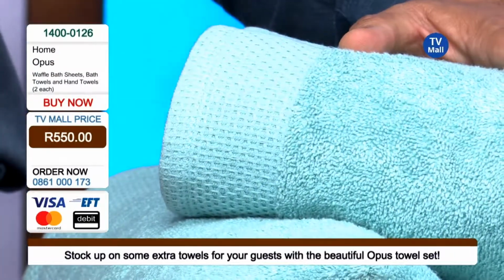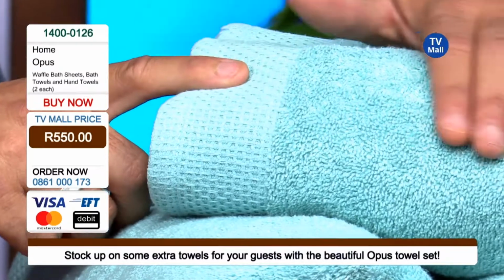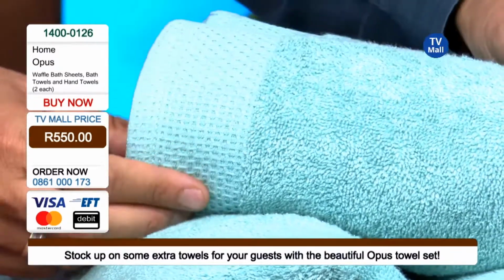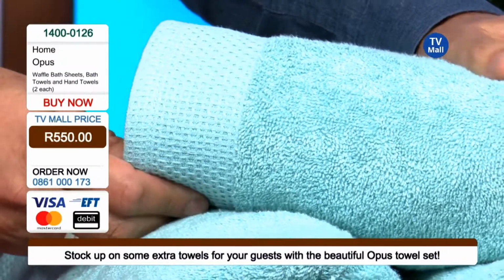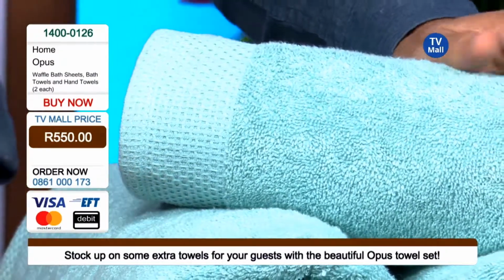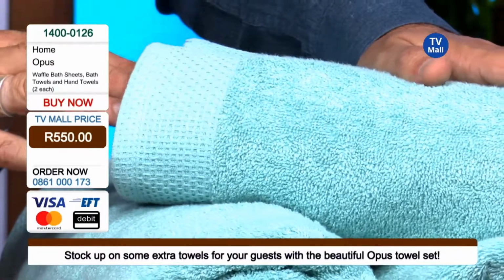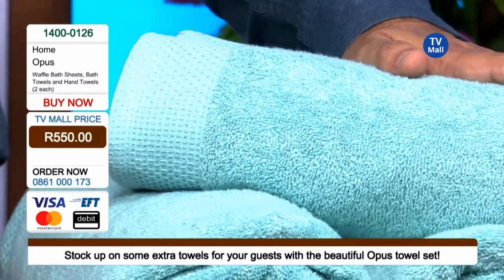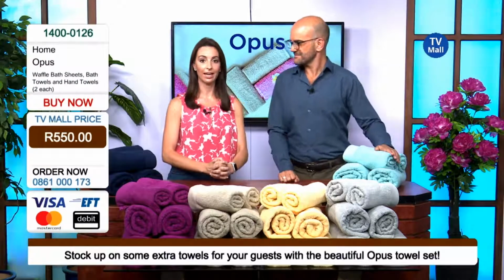2 millimeters thicker than your regular towel gives it a really plush finish, with color fast dye to make the colors last and really rich. It keeps its color for many years, and it's super thick, absorbent, and also, like you said, 10 centimeters extra than your regular towel. Every size has that extra 10 centimeters, generous proportions. Now talking about sizes, let's get back to the different sizes that are on special today here at TV Mall.